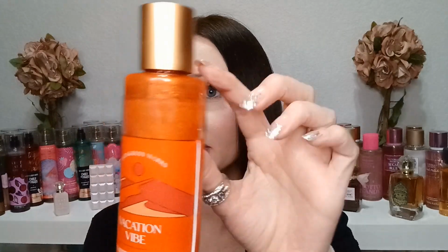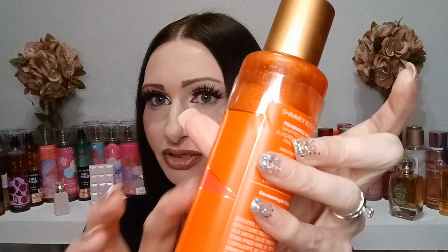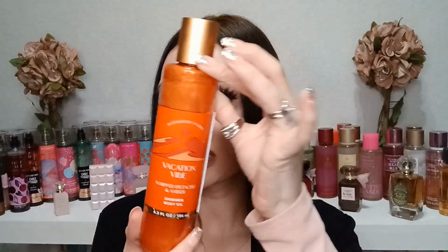So if you do, I will have this one on Mercari. There's just a tiny bit used from the top. The label right here is starting to pull up a little bit. I'm not really sure why that is, but that's pretty much the only flaw in this one.